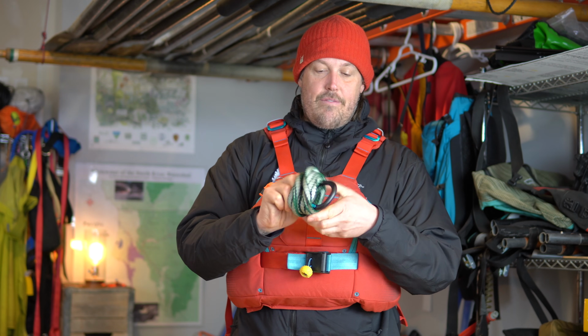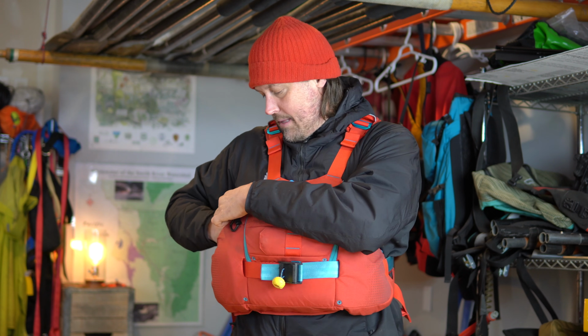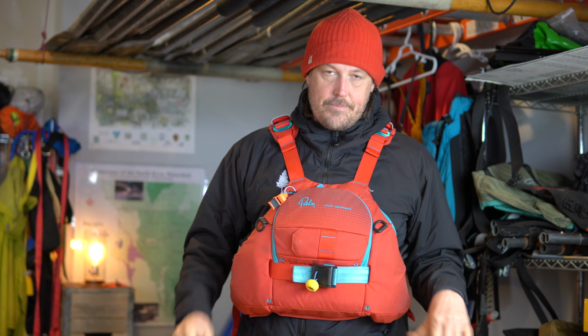And I'm a big fan of this. I've done videos about it before, and I just love this PFD because it fits right there. And because of that, I use it all the time because I have easy access to this pocket. It's right there. Again, my only complaint is the zipper is sometimes stuck.